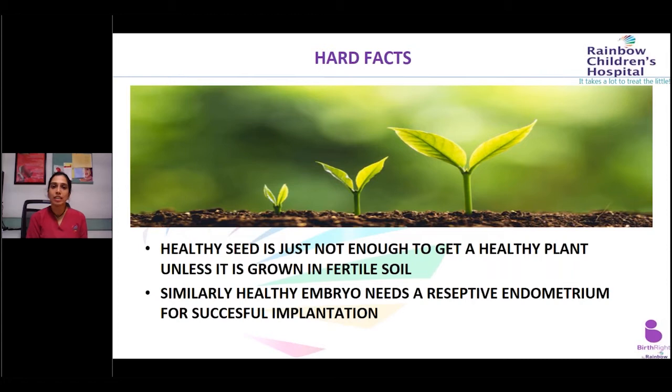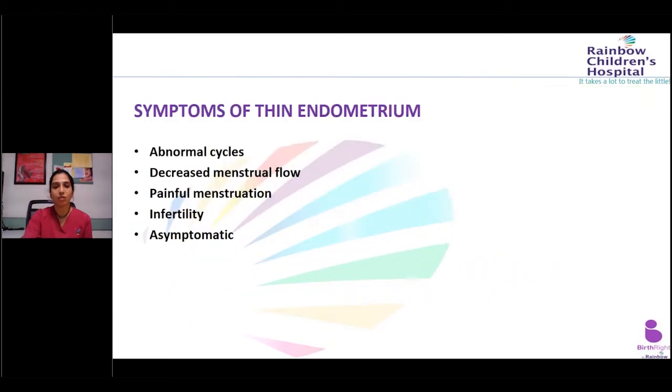As you all know, a healthy seed is just not enough to get a healthy plant unless you grow it in fertile soil. In the same way, a healthy embryo definitely needs a receptive endometrium for a successful implantation. So now, moving on to symptoms.